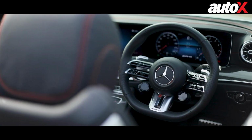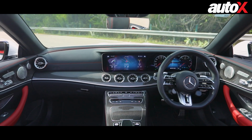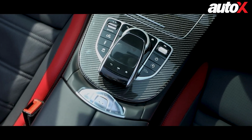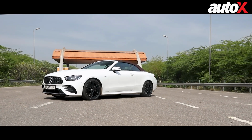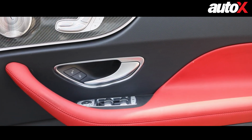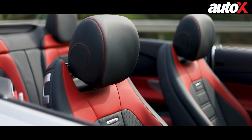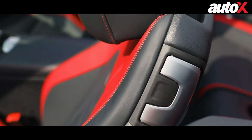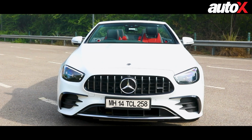The cool bits continue when you look at the interior design as well, albeit in a similar fashion. You see, the layout is similar to the E-Class we all know and love. Although, in the case of the E53 AMG, it has got a healthy dose of this carbon fiber finish. Add to that the sporty seats with the red accents, and the package becomes a lot sportier, feeling at home in an AMG car.